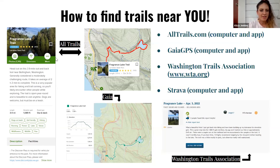And then once I find the route I want to do, I will usually go on to Gaia. That's the app I told you about that I use for navigation. You can create your own routes on Gaia, so I like to create my route on Gaia so that when I'm out there, I can see exactly where I'm at. I just map the route out, it looks the same, and then it gives me an elevation profile. Elevation is going to differ a little bit based on what site you're going on, so they might be a little different.